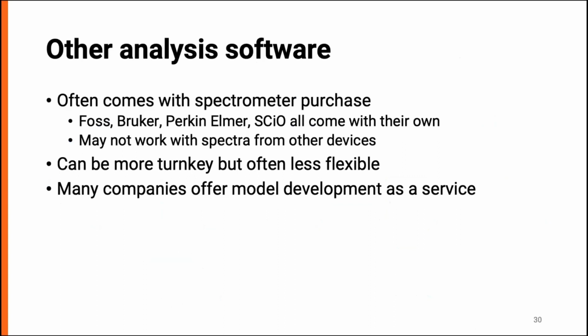There are other options of analysis software that are not free and open source. Often spectrometers will come with analysis software. They vary in terms of how easy they are to use and how flexible they are, how many different parameters you can change. So they might be easier to just get up and go and use. Less setup, definitely, but they may be less flexible and may not let you do all the different types of analysis or compare different parameters the same way that you can with R.